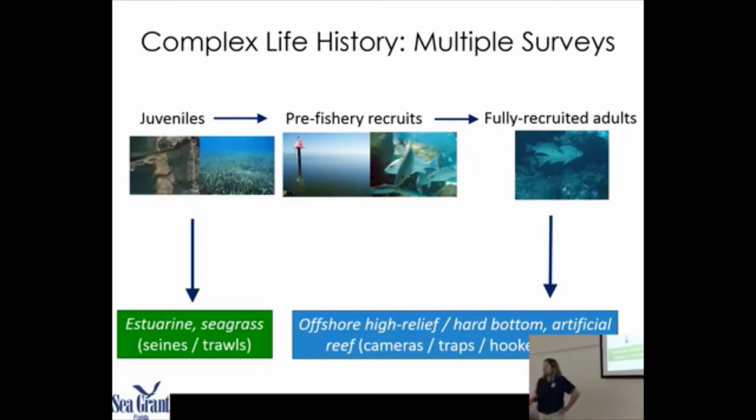Generally, a lot of these snappers and groupers are estuarine dependent. That means that the juveniles actually recruit into the estuary when they're very small. So they live within the bay systems or on seagrass beds. And as they grow, they move into deeper areas within the bay.